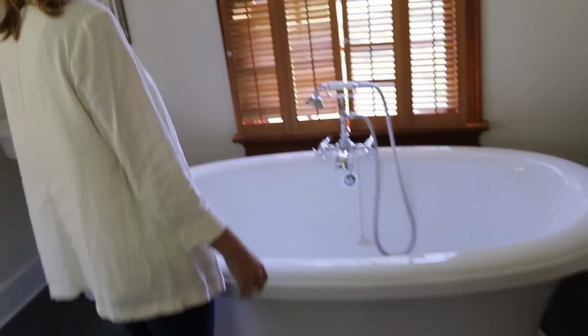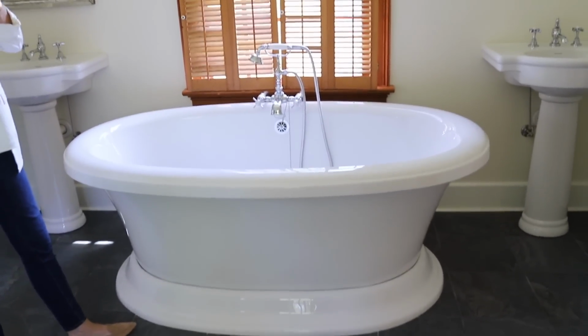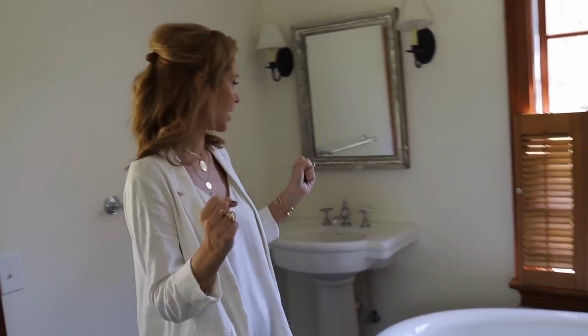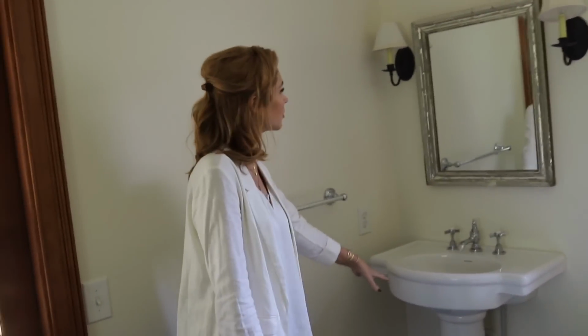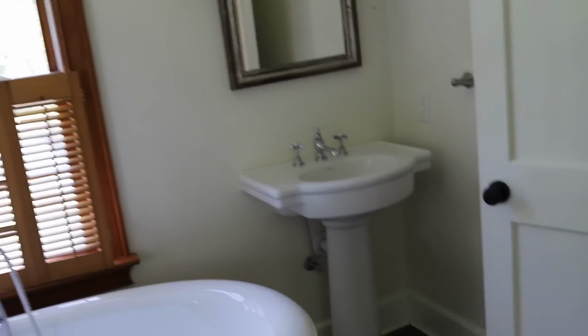But it's got my favorite thing, the freestanding tub. This was what I wanted so desperately when we did our bathroom renovation, and when I saw that this house had that too, I was like, yes! These old beautiful pedestal sinks and just all the feels, you know? Just all the feels.